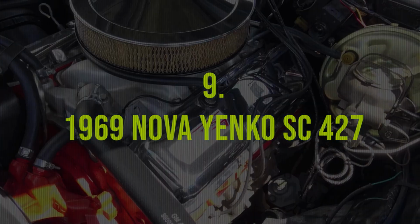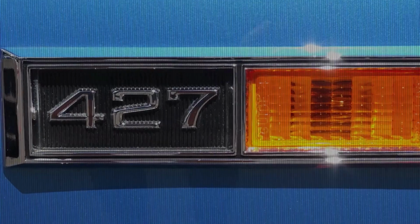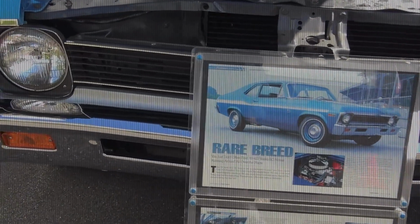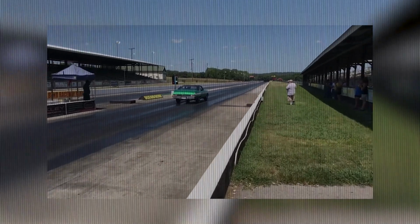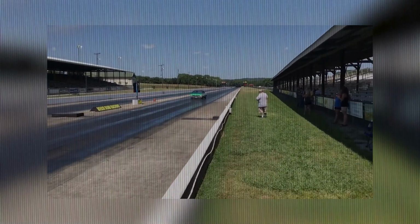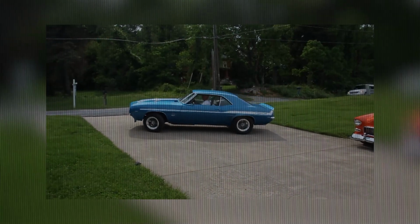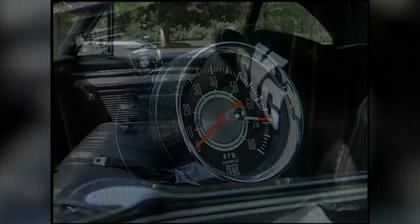9. 1969 Nova Yenko SC 427. The 1969 Nova Yenko SC 427 was a hidden gem in the muscle car industry. Don Yenko, a well-known auto dealer and performance tuner, turned the modest Nova into a high-performance monster. What makes everything even crazier is the fact that only 38 units were made, making it one of the most uncommon Yenkos ever.